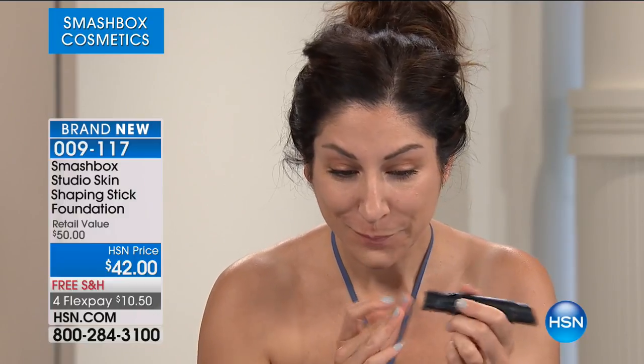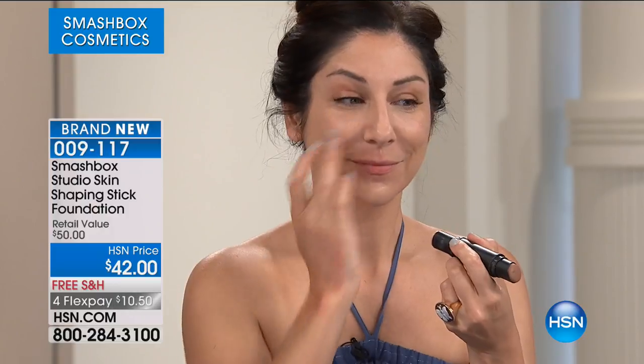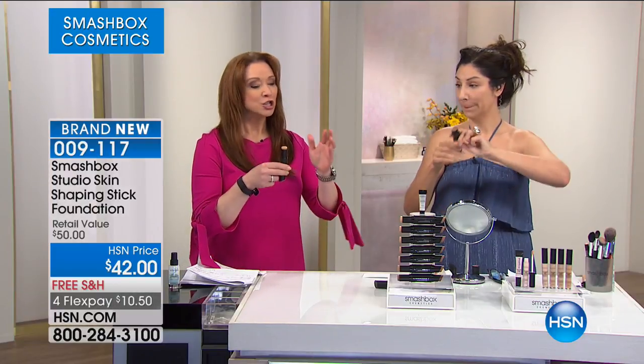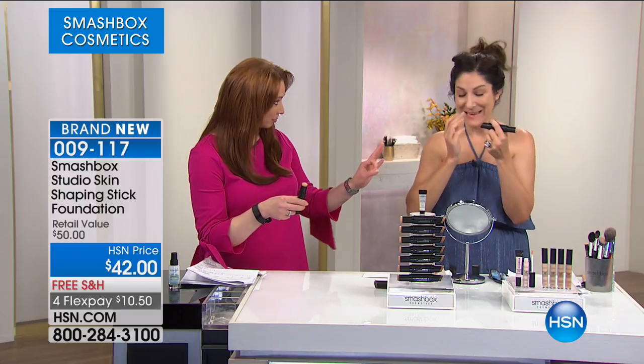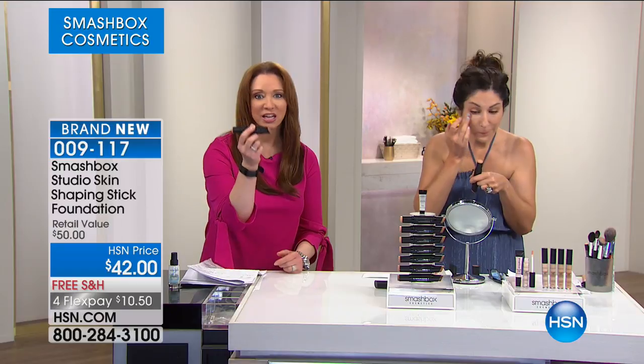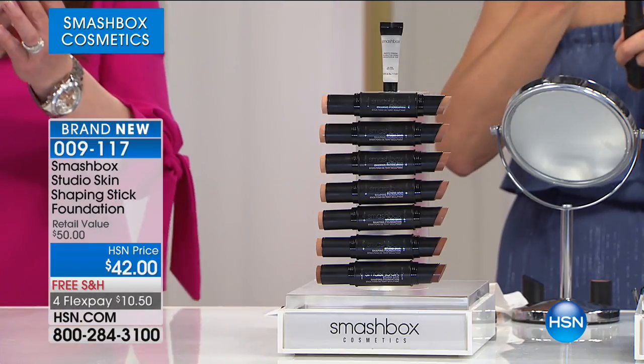But here's what I think is so genius, because the Smashbox team, and again, they are famous in Hollywood, have studios that are lit, so you know what looks good in every single light. So here's the thing about contouring. Normally, we don't know what shade to buy, right? So we buy the wrong shade, not the right shade. They've done the thinking for you. The formulation has the sculpting tool and color at the other end, so you get that free.